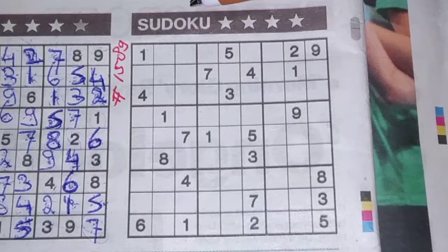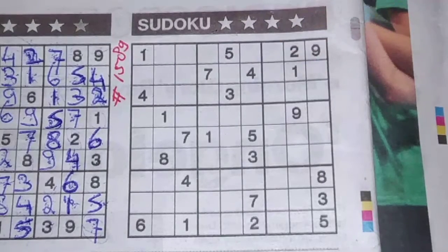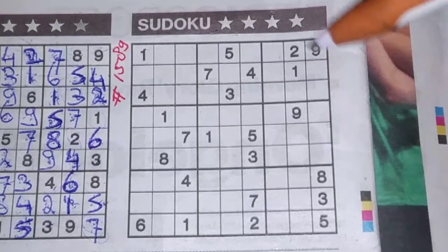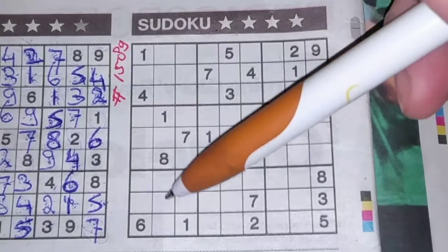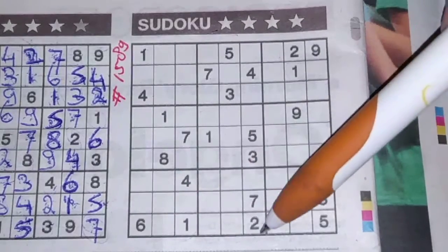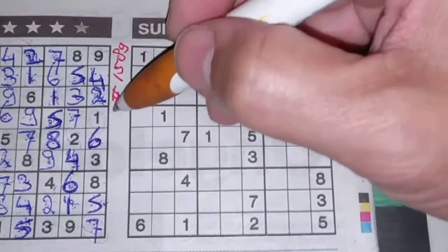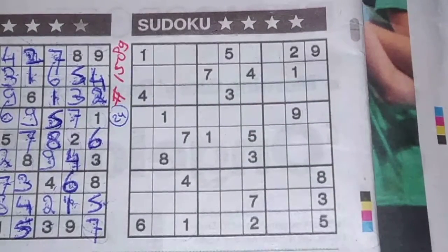Previous one has 25 with 3 stars. The 4 stars, I think 24. Let me check. 1, 2 plus 4 is equal to 6, plus 3 is 9, plus 3 is 12, plus 3 is 15, 16, 19 plus 2 is 21, plus 3 is equal to 24. Correct. So let's get started.